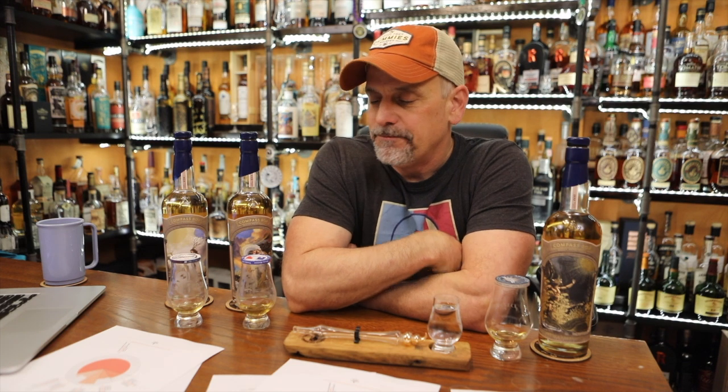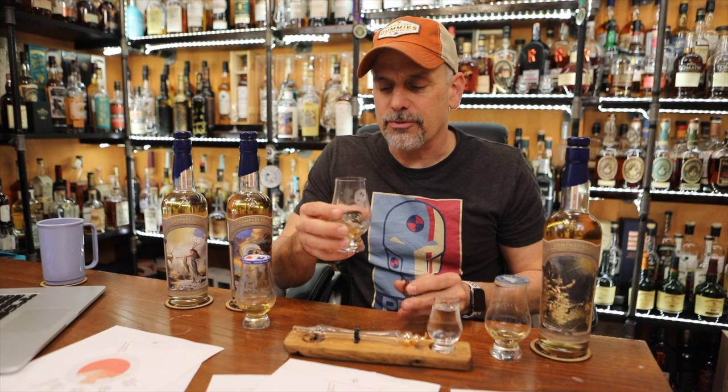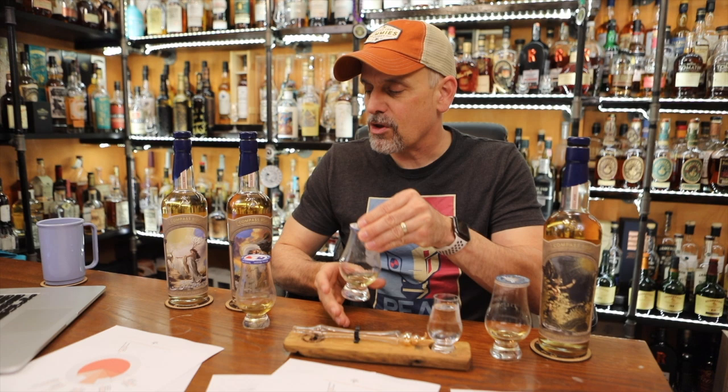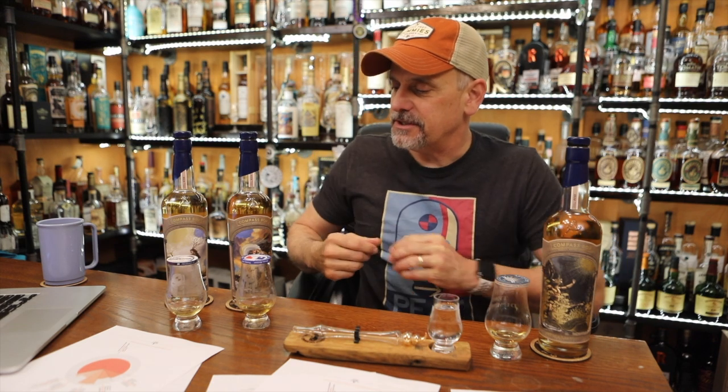These are all good. You could add a drop of water to these. They're all good without it. Great palates. The finish on number three is hanging in there better than the others. Probably due to the peat grabbing on. Just go back real quick and go through them again. Back to number one with a drop of water. Boy, the citruses and the vanillas on that are beautiful. Very nice. Very nice indeed.